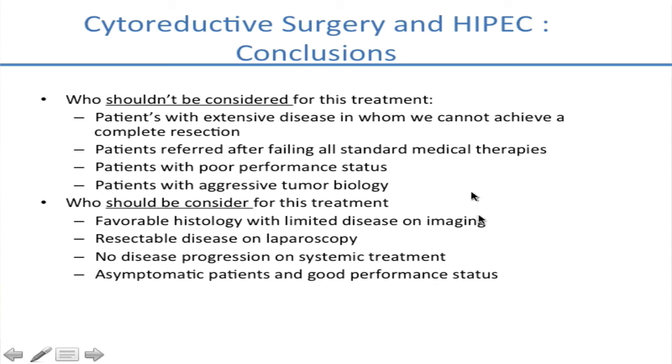So the conclusion about cytoreductive surgery and HIPEC is that this is a promising approach, but it is not for everybody, and we should start by excluding those patients who have extensive disease and do not appear to be candidates for a complete resection. Many times patients are referred way too late in the course of the disease after failing all standard chemotherapies. We should not enroll patients with poor performance status, and perhaps not those with aggressive histologies. Carcinosarcoma would be an example of that.